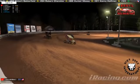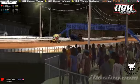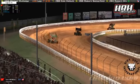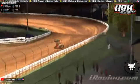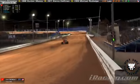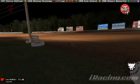Robert Satterfield working the outside now as he was working the low side in the beginning of this race. 58 of Cale working the low side now, coming around 3 and 4 to the flag stand. Checkered flag waving. Team SSR taking the victory here for the heat number 1 in the Red River Valley iRacing League.